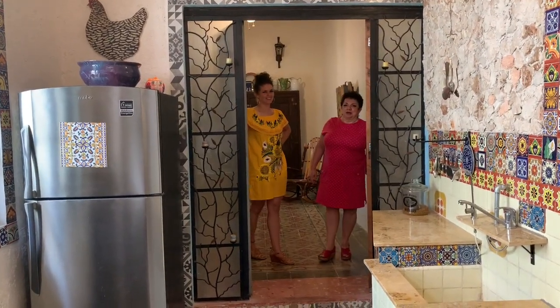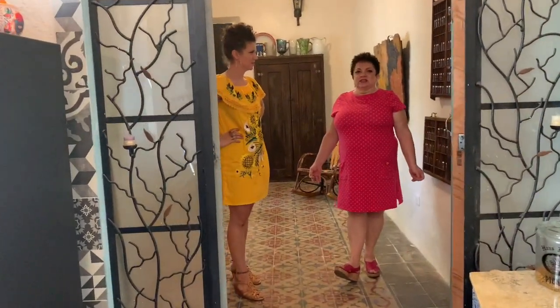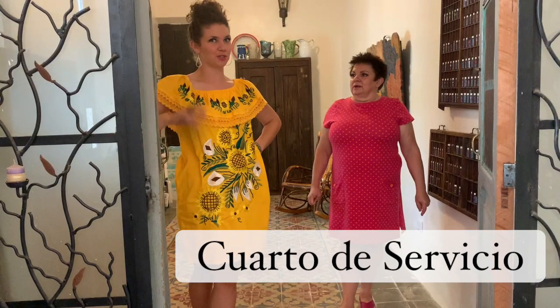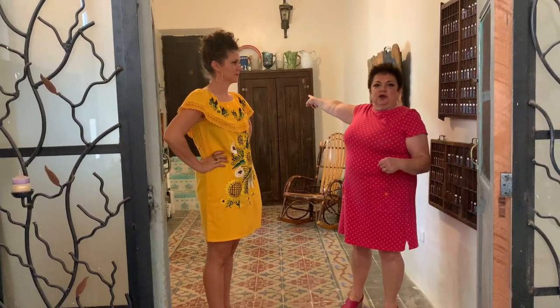Welcome to the next room on the tour. So this room, when we bought the house, it was considered a fourth bedroom. But we've since learned what this room actually was. It was the maid's quarters, called a cuarto de servicio, like the service room. So we've learned that this would have been her bedroom. And then behind that door back there, which we'll show you, that would have been her bathroom.